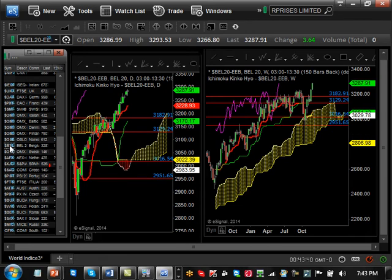Belgium, just like Denmark and Finland. Denmark hasn't broken out yet, just like Finland's basically broken the resistance. It's making its journey going higher. This looks like it's trying to shoot for 3,400, so definitely keep an eye on that one.